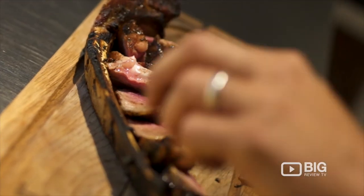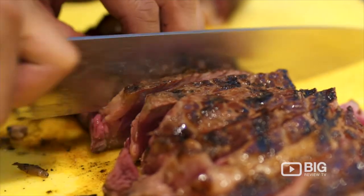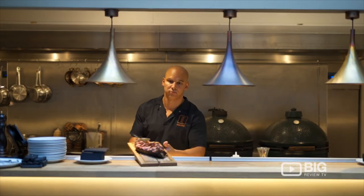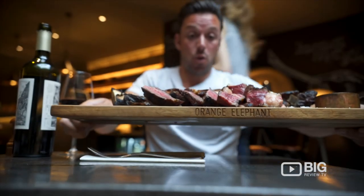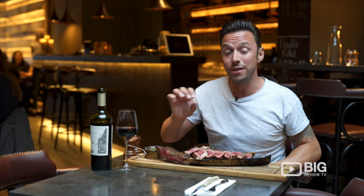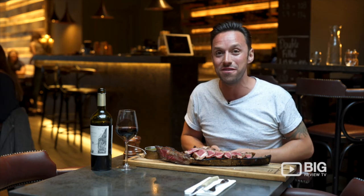The process, pretty simple. Put in the Big Green Egg for 20 minutes, get it charred, get all the smoke and all the flavors in, put it in the oven, really get all those flavors together, and then rest it so the meat gets tender and all the juices get to where you want it. The marbling, the fat on the end, this is all part of the package. Pair it up with a little Rioja Syrah from Argentina, and we've got ourselves a very, very tasty meal.